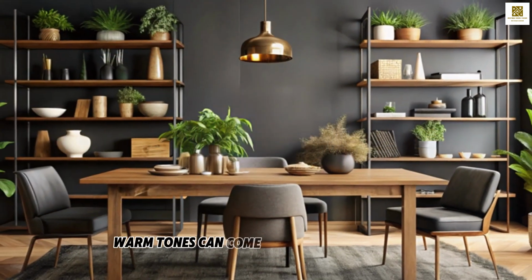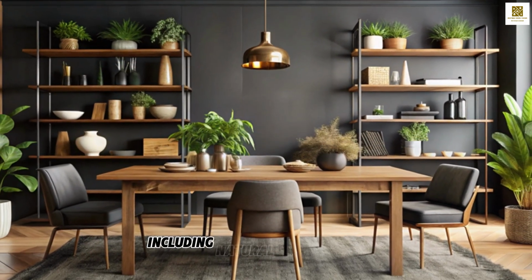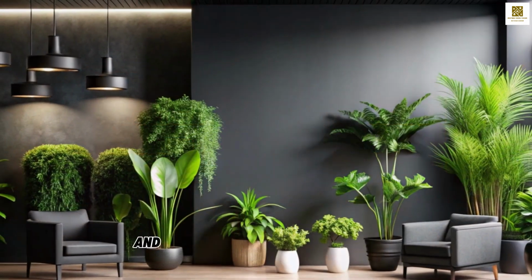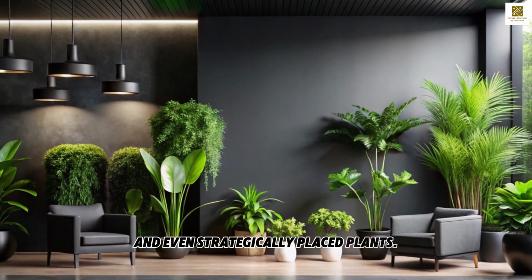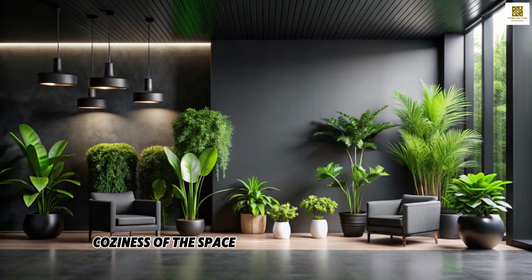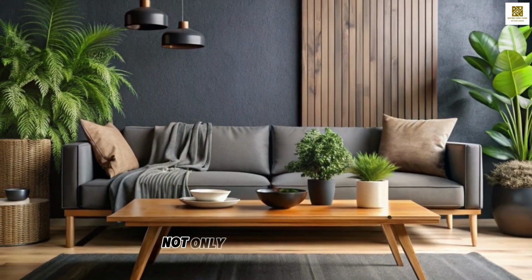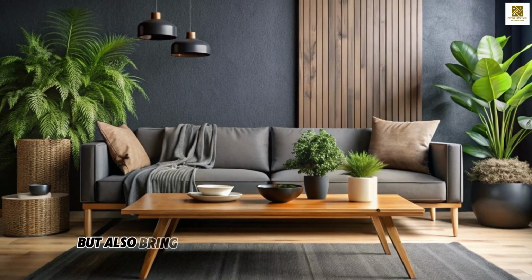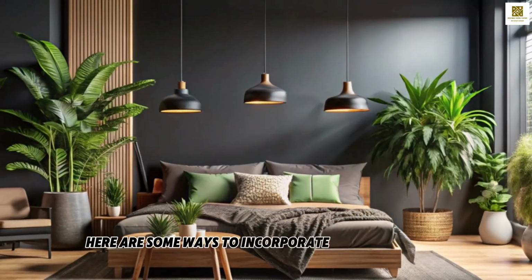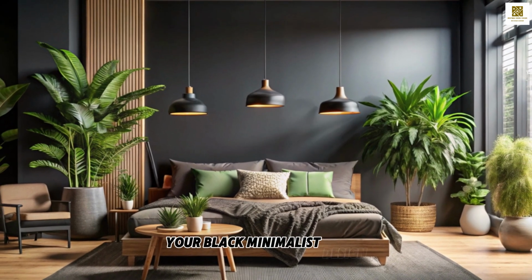Warm tones can come from various sources, including natural wood elements, soft textiles, metallic accents, and even strategically placed plants. Each of these elements contributes to the overall warmth and coziness of the space. Strategically placed plants not only add a touch of green, but also bring a sense of life and vitality to the room. Here are some ways to incorporate warm tones into your black minimalist design.